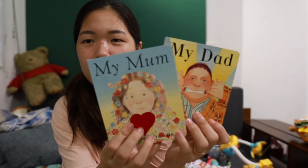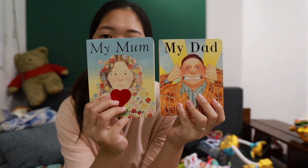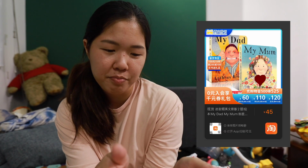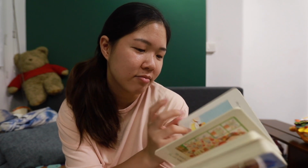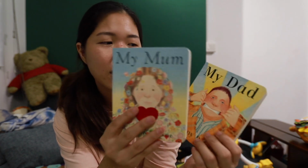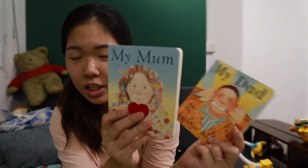Okay, next is the My Dad and My Mom book. Apparently it's a frequently read book to kids, right? But we just read it yesterday and realized that it's quite stereotypical. Like, my mom is a great cook, but what about the dad? But anyway, I just bought it to try, so we'll read it and see how it goes. But this is only English.